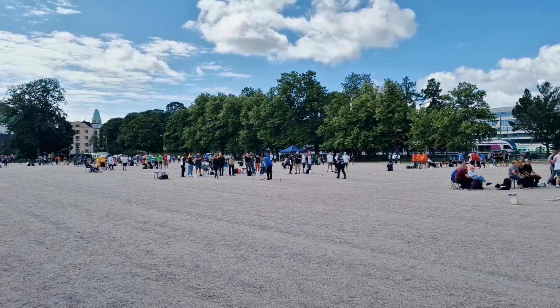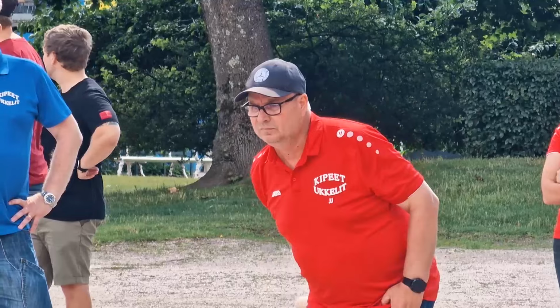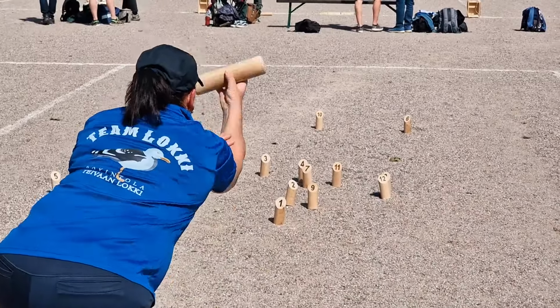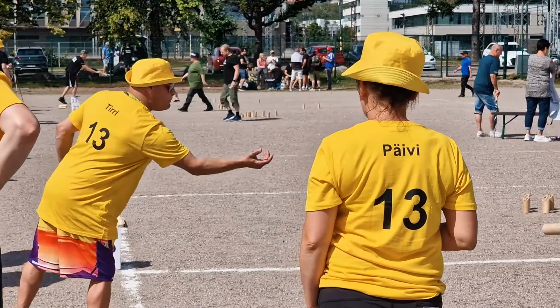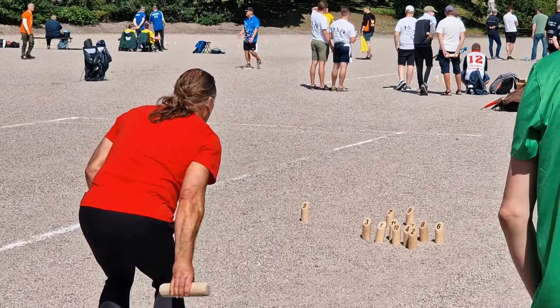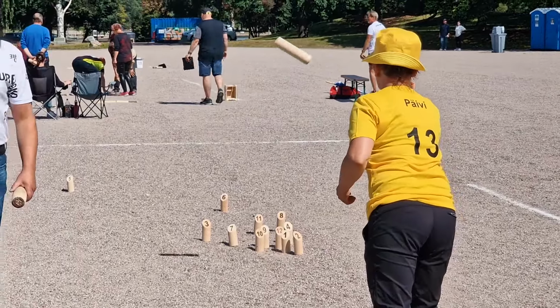But look across the park and you might find a whole bunch of people doing this. If you're wondering what this is, Mölkky. This is the national game of Finland, and it closely resembles Skittles. It's an incredibly popular pastime with the locals, and sometimes you'll walk into a tournament just like this. It looks like an easy game to play, but I assure you it's a lot more difficult than it looks.